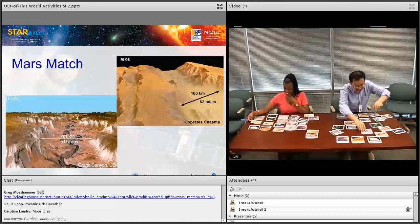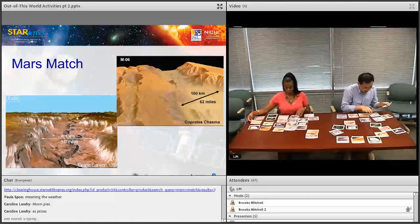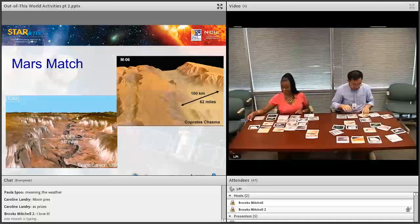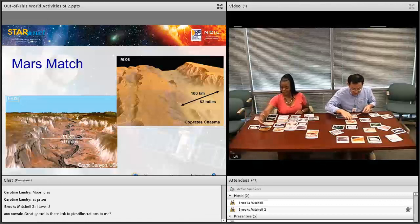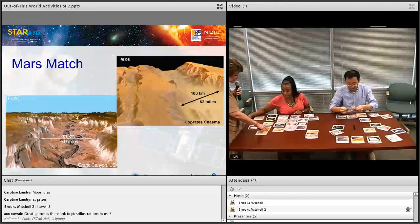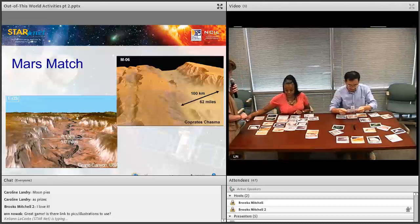There are numerous ways to play this game. You can have individuals do it. You can have teams do it. You can play it like memory or concentration, where they are turning them over and trying to remember which ones are where. They match similar features. Now, the M's stand for Mars and the E's stand for Earth. So if it's got an M, it needs to be matched to an E. Okay?